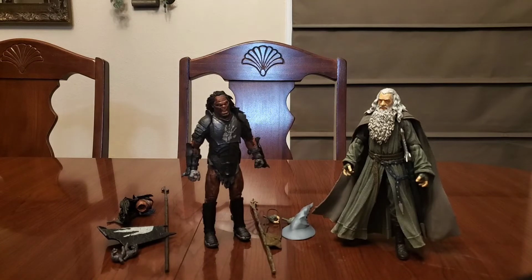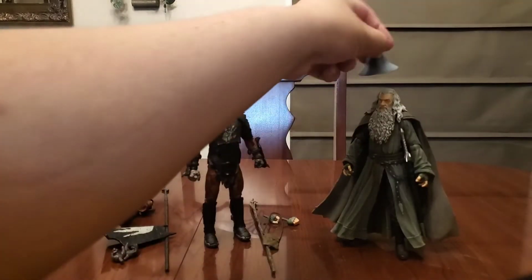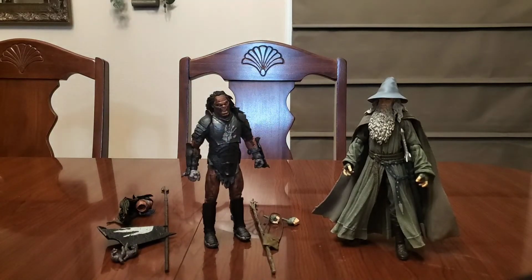This is like Gandalf at the beginning, maybe, which I kind of get. But even then, he looked kind of like a hobo, and he should. The hat looks good on him though. Wow. Nice. It's a perfect fit and it stays on too.